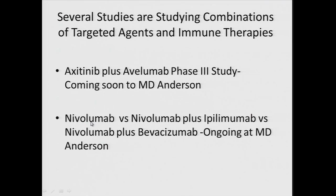We've also got a study that J.J. Gao is going to be talking about as a principal investigator. This is a study that's ongoing of nivolumab versus nivolumab plus ipilimumab versus nivolumab plus bevacizumab. Try to say that fast 5 times. And that's ongoing at MD Anderson Cancer Center.